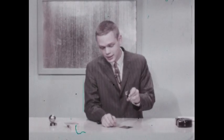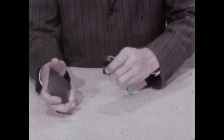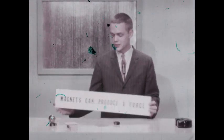To learn about magnetism, we're going to observe some simple demonstrations that show what magnetism does. Most of us know that a magnet attracts certain materials. As I bring the magnet near the piece of steel, I can feel a force attracting the steel. Magnets can produce a force.